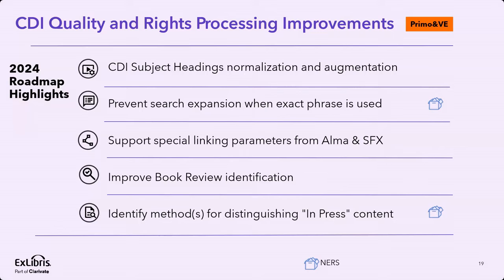The next enhancement is supporting special linking parameters from Alma and SFX. There are content providers like Gale and ProQuest that require special linking parameters in order to identify the library accounts. Until now, it was done with a workaround, and this setup will not be changed after the release of this enhancement for the customers that are already using it. But for customers that didn't do the workaround, those linking parameters you set up in Alma will be automatically published to CDI. And in the first phase, it will be rolled out for Gale and ProQuest.